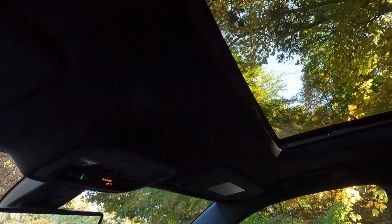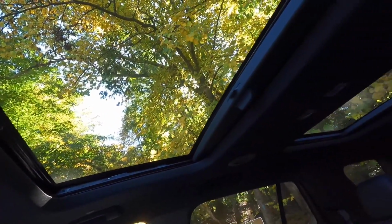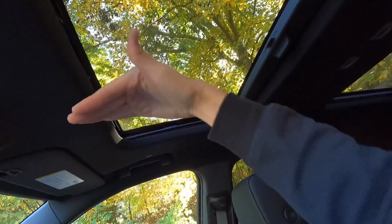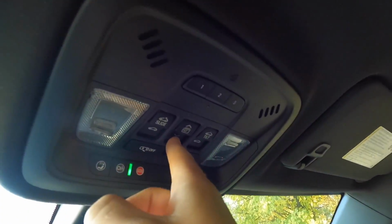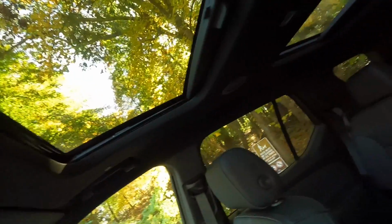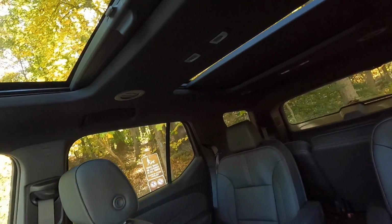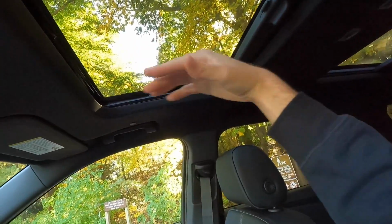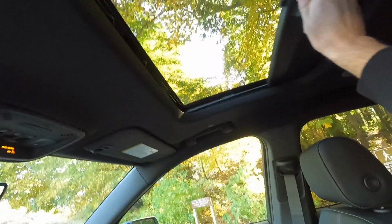One thing about this particular Traverse RS is that it does have the $1,500 dual skyscraper roof, and that is the only option that is on this particular Traverse RS. So you get this roof that will slide backward as well as tilt up. That is a stationary roof. However, the only thing that you can do with that is pressing on this button right here will bring that screen all the way, and it'll close that screen. You can press the button back and it'll go back. Like I said, this one will slide backwards as well as tilt up. Get a manual screen. So yeah, that's about that.